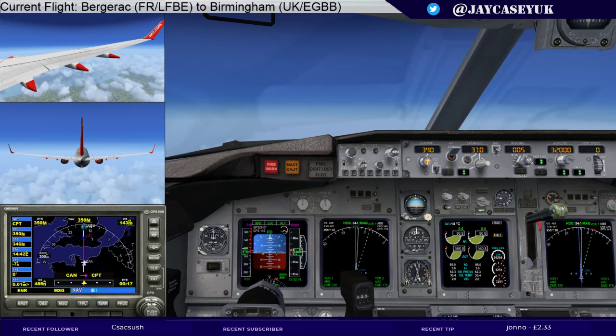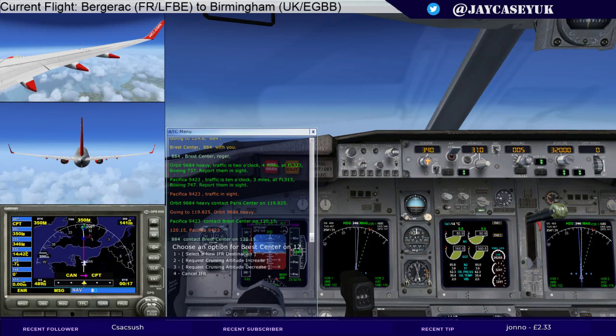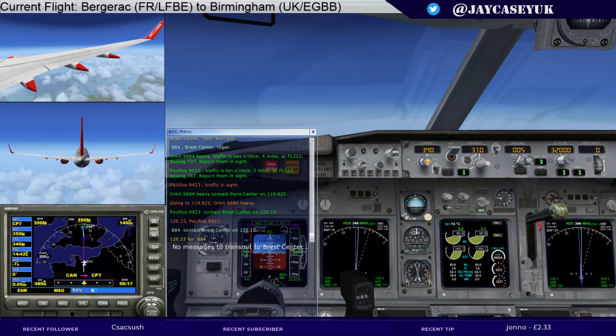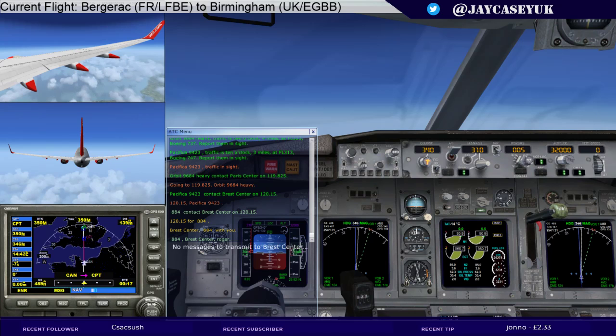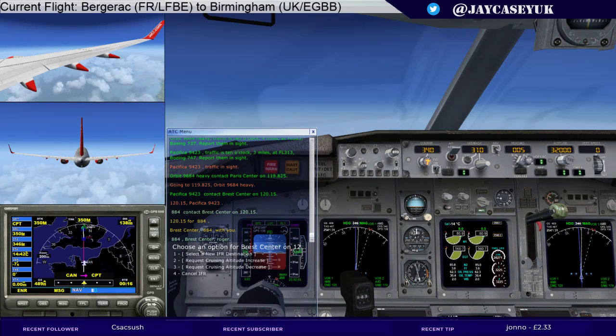Okay, so we have just passed the northern French waypoint, now heading out over the English Channel. You can see from the wing view, top left, that we're just passing over the North French coast now. Yeah, so you can see from the wing view now that the French coastline is disappearing off. We're now over the English Channel.